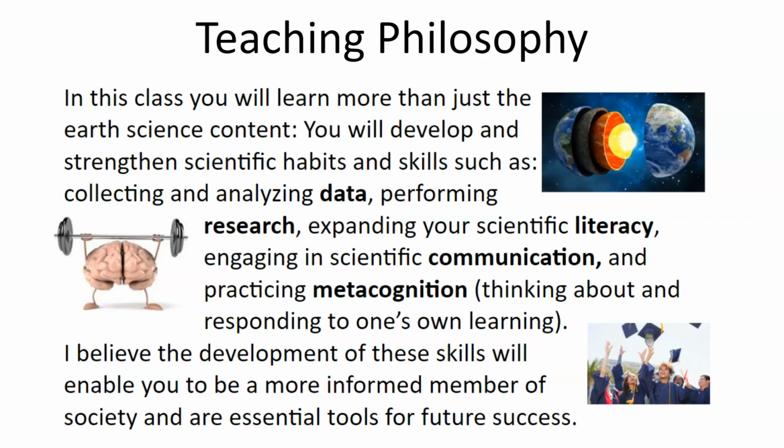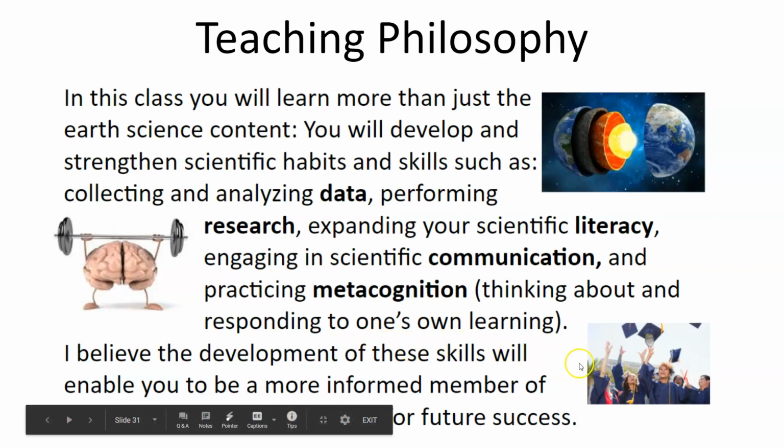And the reason why we're going to focus on these skills is because I believe the development of these skills will enable you to be a more informed member of society. And I believe that these skills are essential tools for future success.